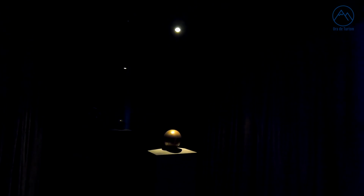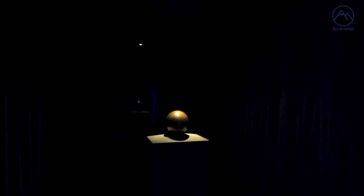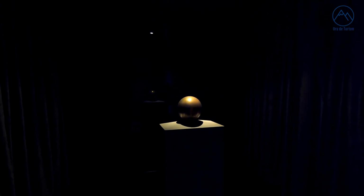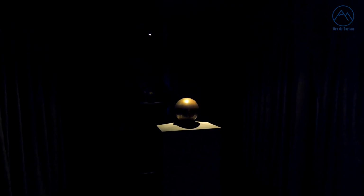In the shape of a ball. The one on top, the ball, is the urn. Yes, this is his urn. Inside, there is just one urn. You see, that's a reflection. And this is the urn with Tesla's ashes.